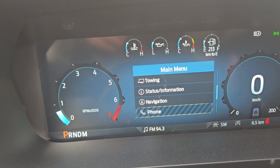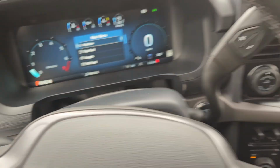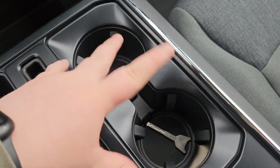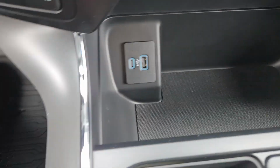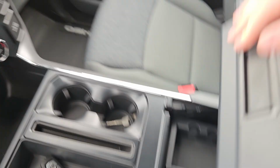status, navigation, phone, audio, vehicle maintenance, and other settings. Continue your look over here, you do have a fair bit of storage with the little pen holder, cup holders, storage right here with the USB and USB-C. You got a nice leather-wrapped center console here with plenty of storage down there.